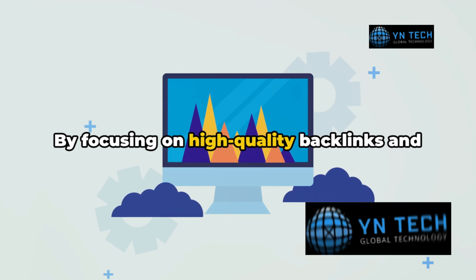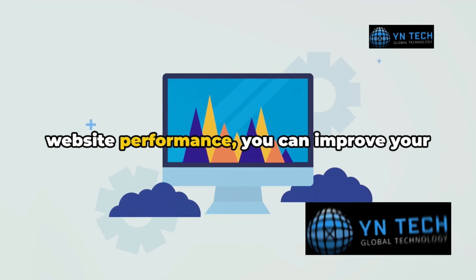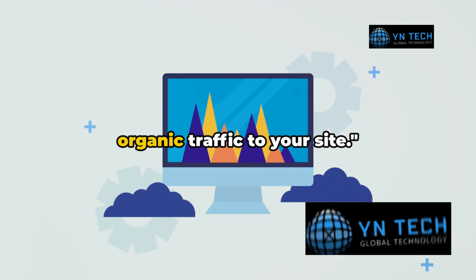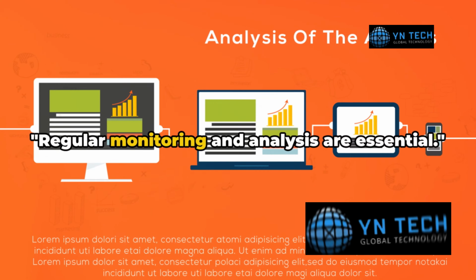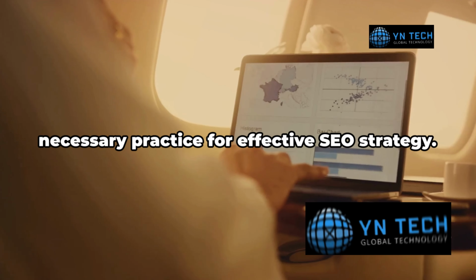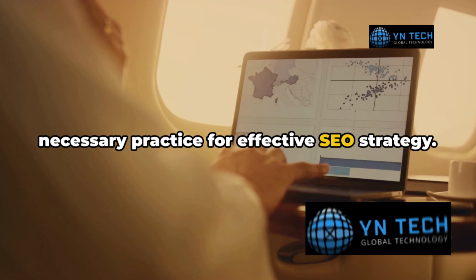By focusing on high-quality backlinks and website performance, you can improve your rankings on Bing and Yahoo and drive more organic traffic to your site. Regular monitoring and analysis are essential. This is more than a mantra, it's a necessary practice for effective SEO strategy.